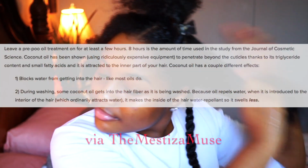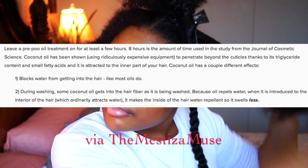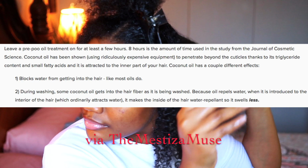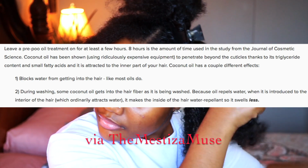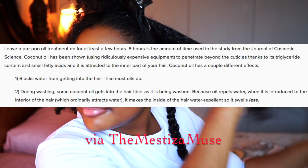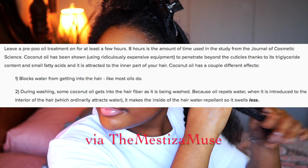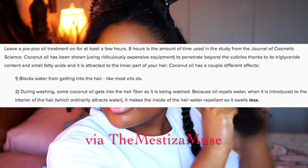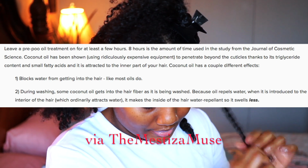Now, coconut oil is amazing for high porosity hair. There was actually a study that showed coconut oil helps to block out water, and it also prevents the hair from swelling as much in comparison to other oils. So I definitely recommend that you guys check out this article that I found online to explain how it works. I'll leave a link down below, but there is some science behind it, and this has been working for me for a few years now.